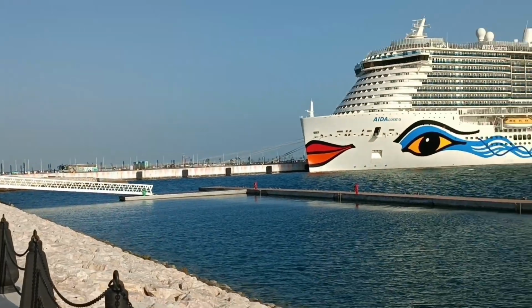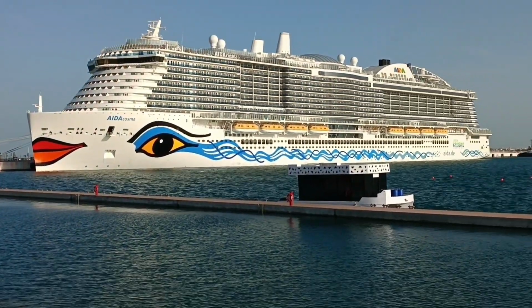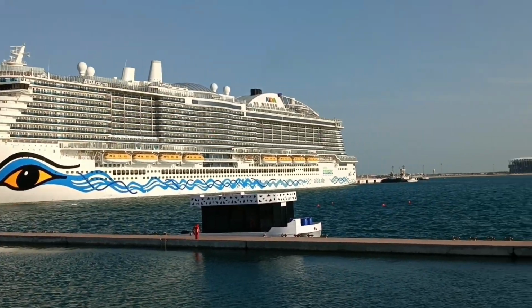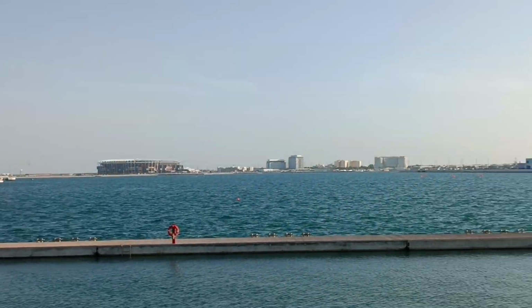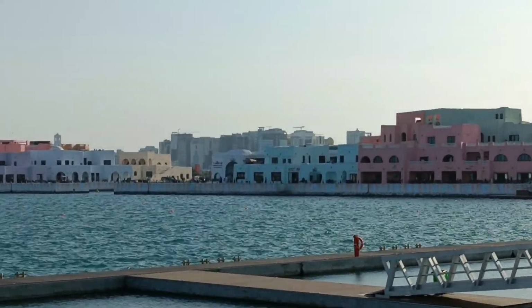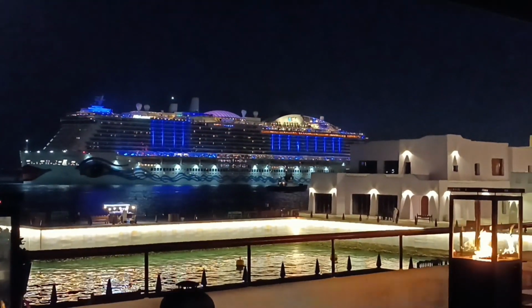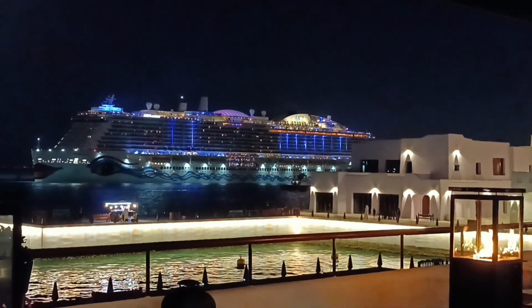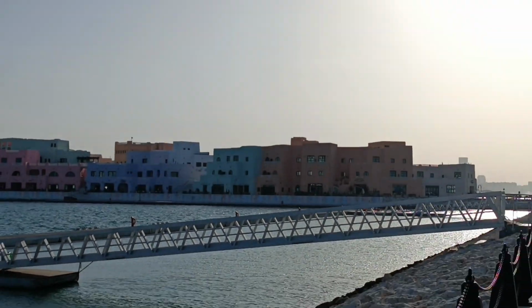So we are next now to the cruise ship Aida Costa. Let's move the camera to that side, guys. That is my workplace, Shabrat Almina. So that's my mission, guys.